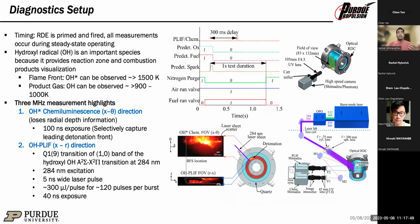Next up, we're going to talk about the diagnostics that we're going to be presenting in this work. The first thing I want to mention is that the timing diagram is shown here for one reason: to say that we first prime the system with fuel and oxidizer, and then we initiate a pre-detonated charge. That charge starts the RDE at T0. And we do our diagnostics measurements at about 300 milliseconds post starting the RDE. What that means is the RDE has reached limit cycle. So any measurement we do is going to be very similar over time as long as we're doing that measurement during the steady state operation.